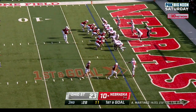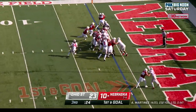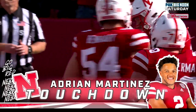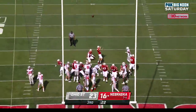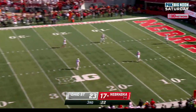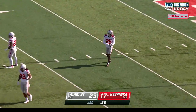First down and goal at the one. Can they pay it off? Ramir Johnson in the backfield. It's Martinez. Touchdown, Big Red. Extra point good. His 12th rushing touchdown of the year. Let's see how Ohio State responds.